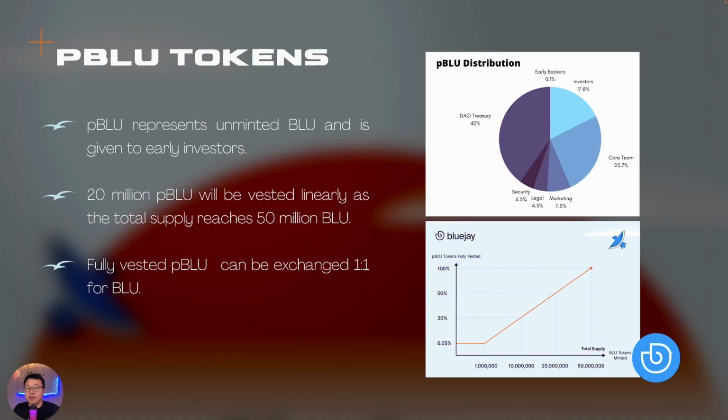So if you believe that stablecoins, especially in the Asia market, are not really fully tapped, and you want to invest in an infrastructure or protocol that is looking to tap and expand stablecoin usage in Asia, and you think that there will be strong adoption from Asians using Asian stablecoins, then I think Blue will be a good investment. So I personally think that the investment thesis makes sense.